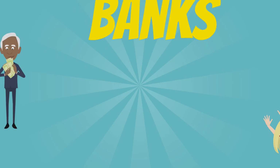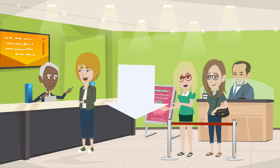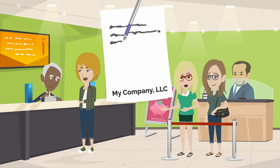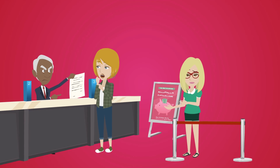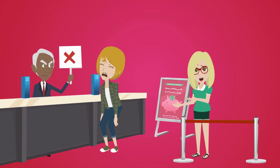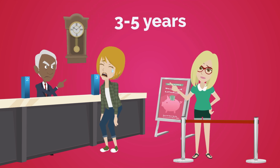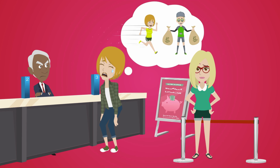Number 3, banks. Banks are useful for those who can make the cut. They offer lower rates and allow you to keep your loan in your LLC or business name. But banks also have the strictest requirements, and if you don't meet those requirements, you'll get rejected. Worse, they require 3 to 5 year terms, so you can't get in and out of them as fast as hard money and other loan options.